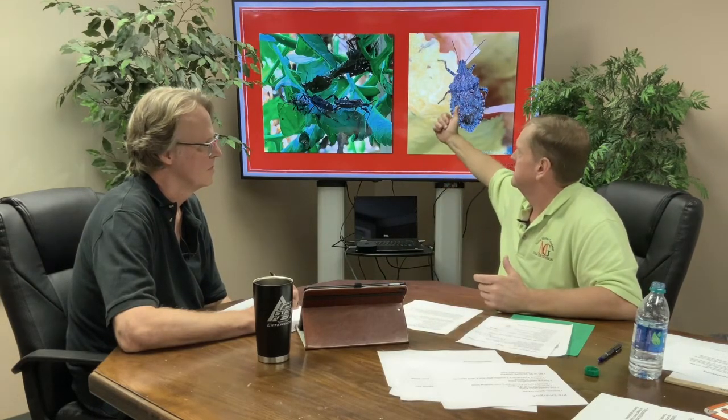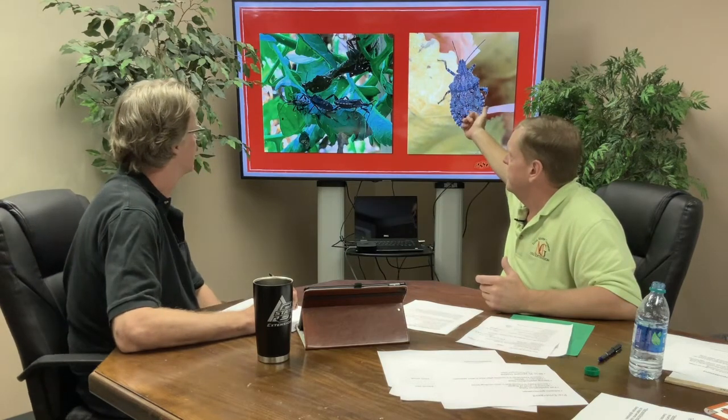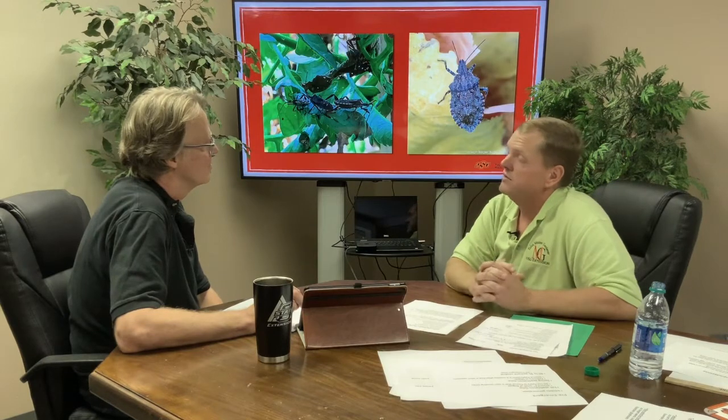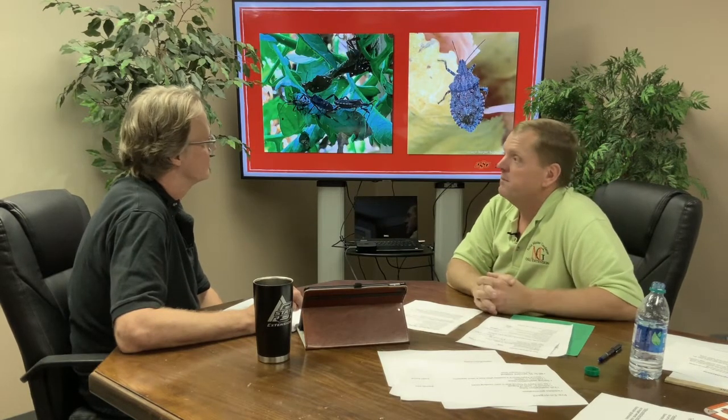Those eggs you can squish, or just cut that leaf off and throw it away, and that'll help slow it down. So you do have to go in and scout a little bit, but if we get to this size and these types of insects and bugs, it's going to be hard for a chemical to control them. Right. Yep, good question though.